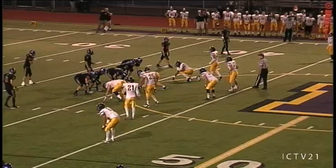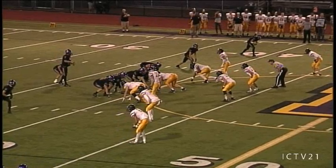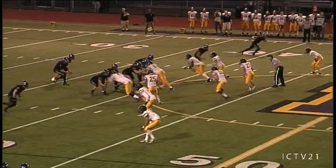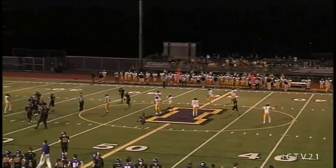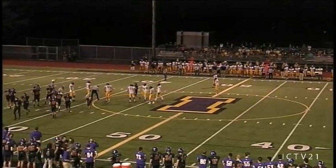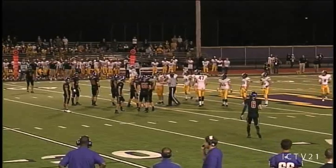Vikings show a 3-4 front. 2 linebackers coming off the edge here with 1 safety deep. Humphrey sets his protection. Calls out the blitzers. Finally takes the snap. Looks right, deep, but overshoots Luke Watanabe. Would have been a 1st down if he could have found Watanabe there. Ashton Sorrento, number 6, was also in the area. Looks like he might have ran the wrong route there.